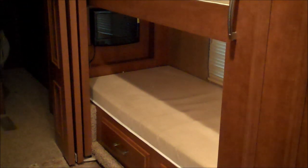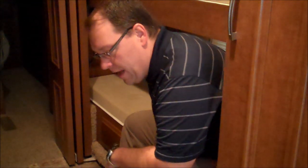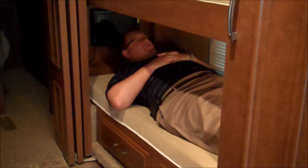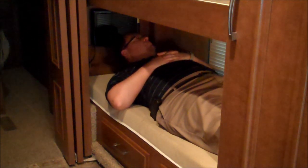Last but not least, on the bunks themselves, I will mention these are real bunks. These aren't those micro bunks that some people put in their coaches. This is a real bunk. Through the week, I had the opportunity to sleep on it. Like I said, I'm 5'11", 250, and I had no problem getting down here in the lower bunk and sleeping throughout the week and being plenty comfortable. So if you've got some older kids and you're worried about whether the bunk is big enough for them, unless they're basketball players, I'd say you're probably okay.